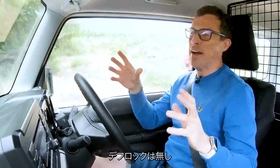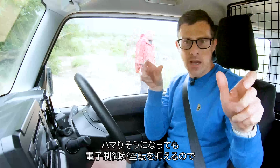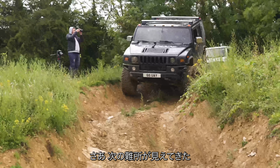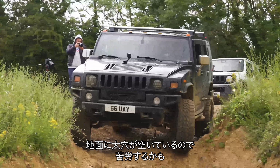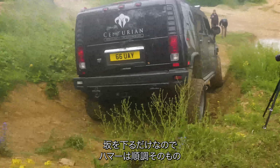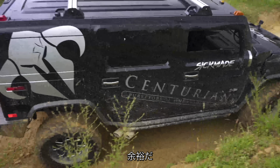So this doesn't have a locking diff either, so it can get cross-axled, but the stability control will actually brake the wheels that are spinning to stop them spinning away the power, to send power back to the wheel that has traction. Now we're going to go down a slope next to the one we've just gone up, and it's quite extreme in parts because there's a big hole. See, the Hummer's all right now, it doesn't have to worry about traction, it's just got to head down the slope. Oh, I did that easy.